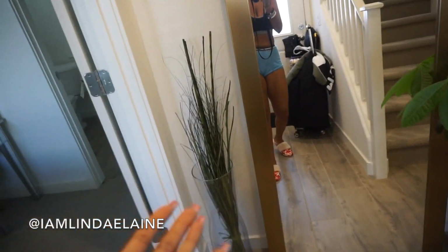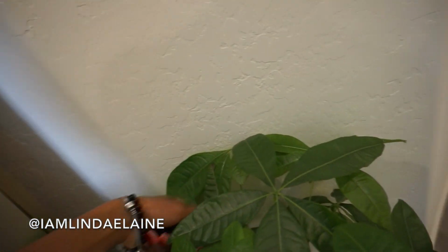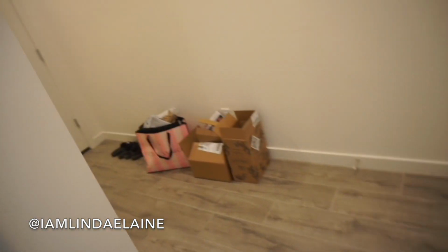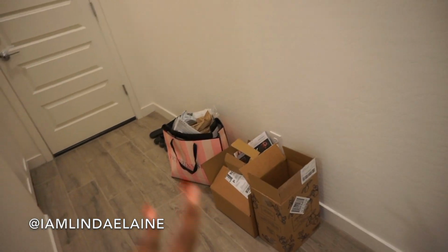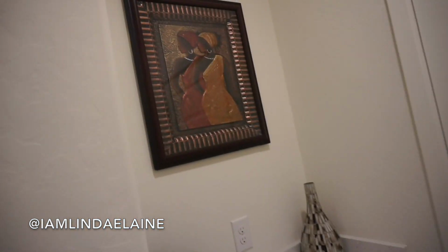This is obviously not a real plant. This is Moolah. This is one of my favorite plants. This is so gorgeous. I love all my plants actually, but this is Moolah. And this is my little hallway. Disregard, it's Christmas time, so these are people's gift boxes. But this is my entryway from the garage.